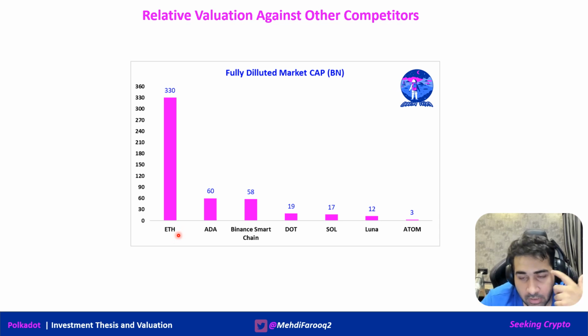Based on the current market prices, as of today, Ethereum was around $2,600 and Cardano was $130. So based on the fully diluted market cap, where does DOT stand? It is still much cheaper than Ethereum. It's far cheaper, by a margin of 3x, than Cardano. It's at the same price valuation as Solana, but it's slightly more expensive when you compare it to Luna and Atom. But both the Terra ecosystem and Atom have issues regarding tokenomics, so their tokenomics and value accrual system is not as good as Polkadot's. Luna's token value accrual mechanism is far better than Atom's, and Cosmos is working on improving that.